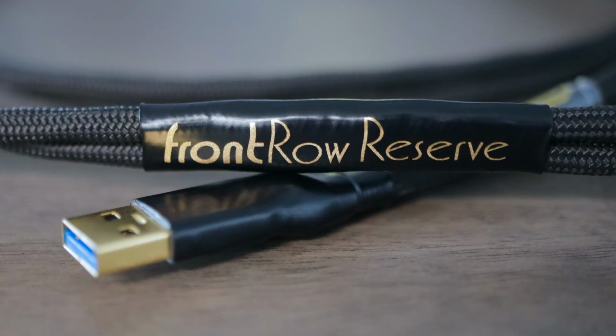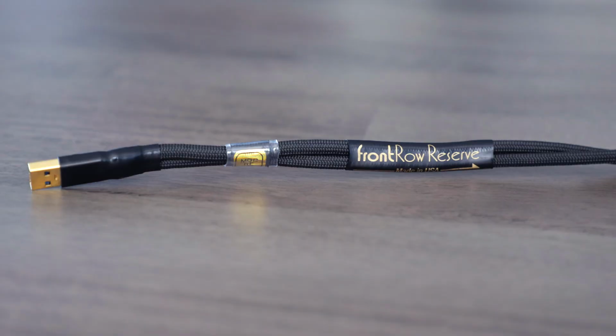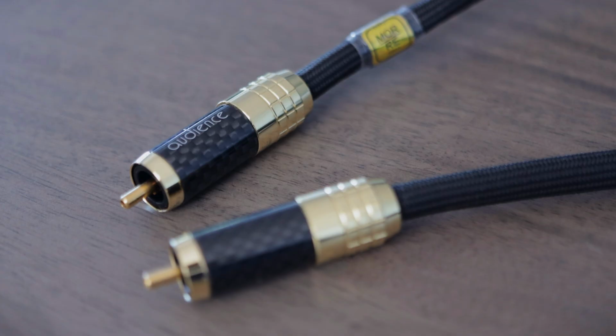We're here today introducing our new line of cables, which is called the FrontRow Reserve, which is built upon our existing FrontRow line. It's just improvements across the board with each cable. So just so people know, in this month's issue of Copper Magazine, I did a little photo spread and a little write-up on them, so if people want to check that out. So tell us, the FrontRow Reserve, does it include digital cables? Is it all analog? It's across the board. It's all of our lines.